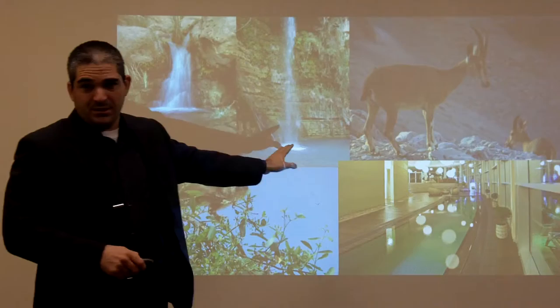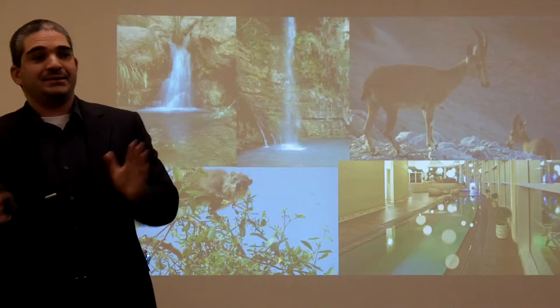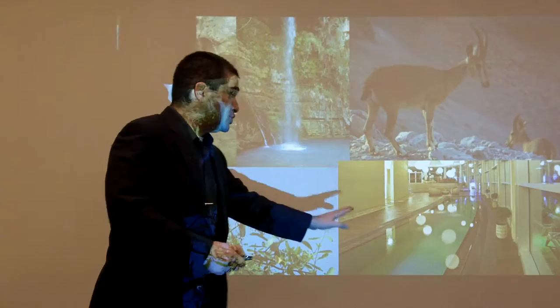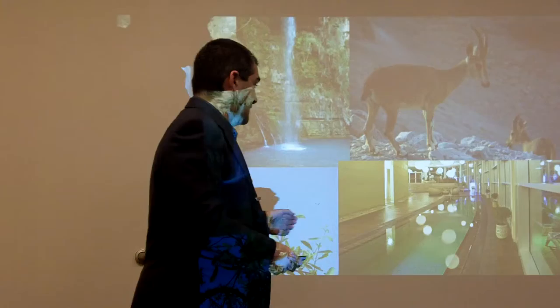It's a hike today, not a strenuous hike. You're not going to climb Everest, but it's not wheelchair accessible. So if you have a group with some difficulties, keep that in mind. All right? En Gedi. Right next to En Gedi is a huge, beautiful spa resort, the En Gedi Hot Springs. It's a five-star deluxe resort just across from the reservation.